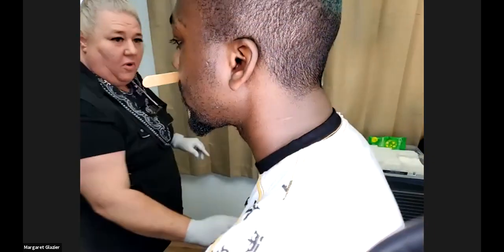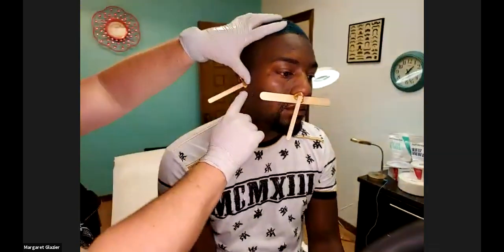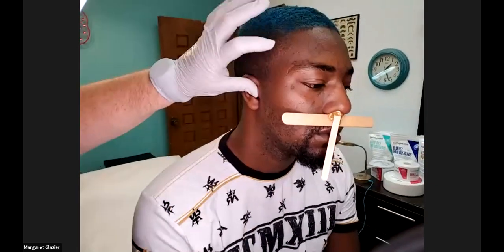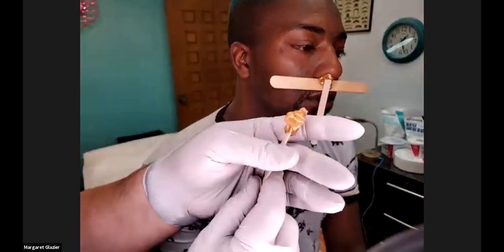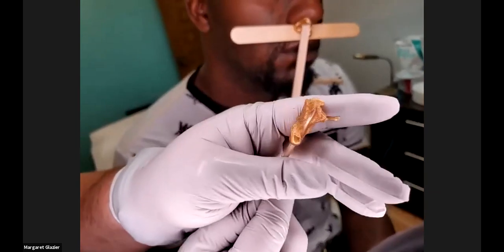Okay, so we're going to come over here to the other ear, where I did get a little bit messy. So you're going to hold the trachea in its spot and just give it a nice good pull. And then this is where you're going to really see the hair.